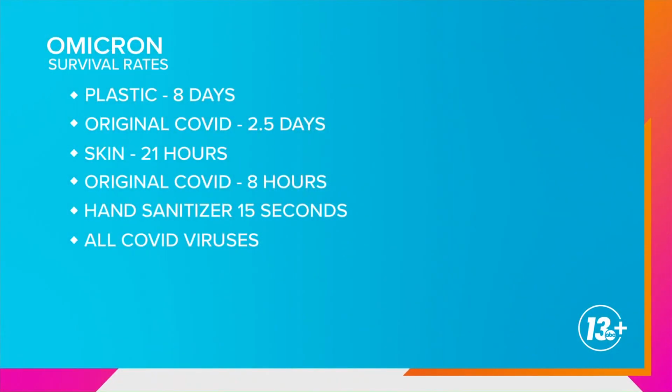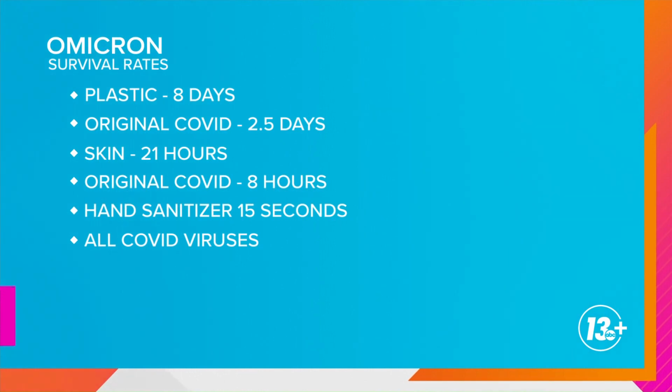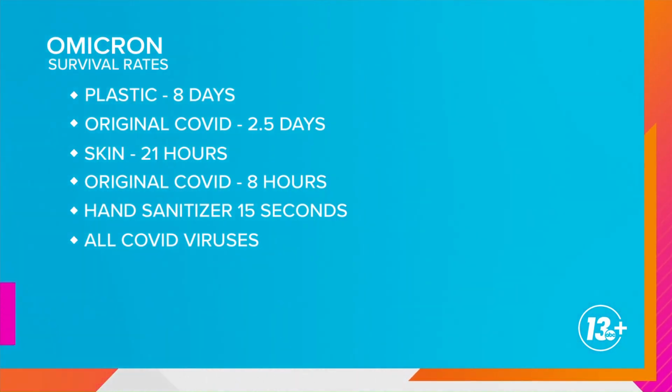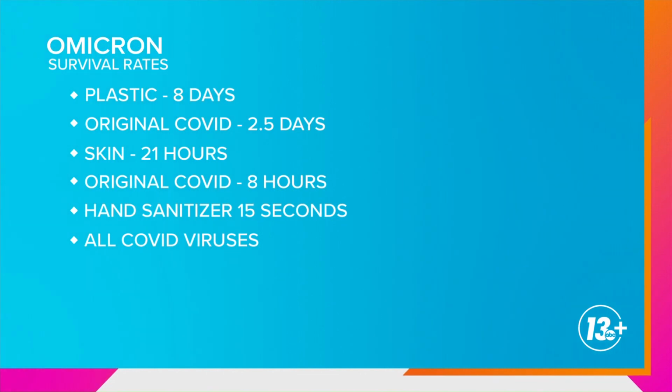On plastic, Omicron can survive 8 days. By comparison, original COVID only lasted 2.5 days. On your skin, Omicron can last almost a full day compared to just 8 hours with original COVID. The bright spot, though, is that all COVID viruses were inactivated after being exposed to hand sanitizer for 15 seconds. So it looks like maybe we'll be keeping those hand sanitizers around as part of our daily routine for a while.